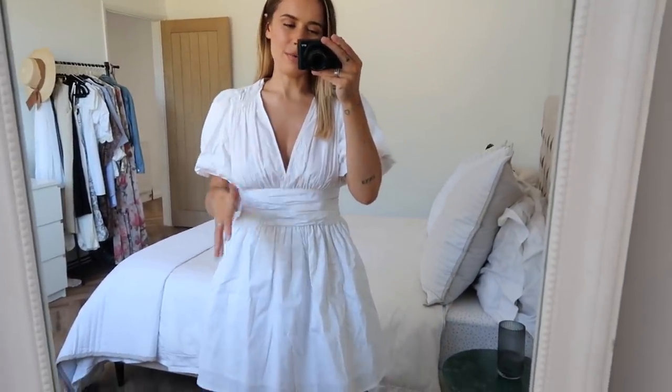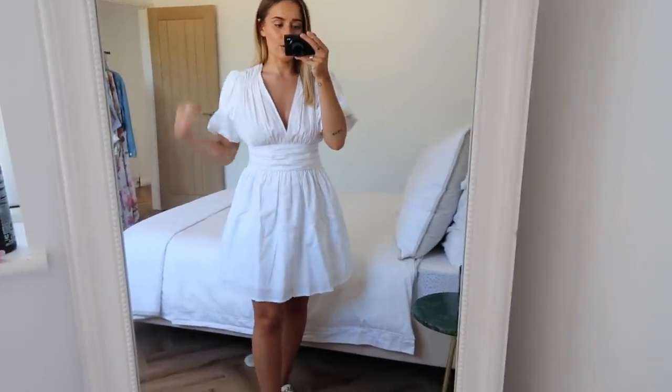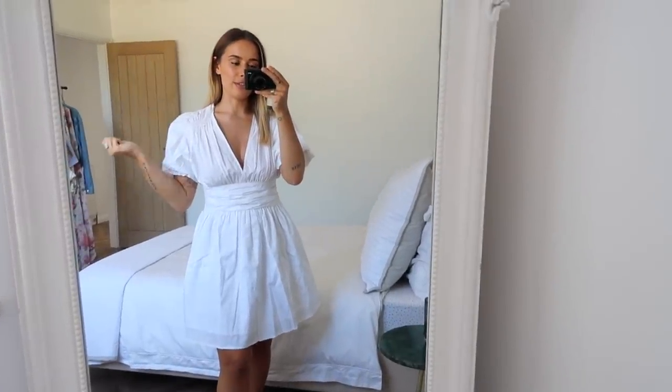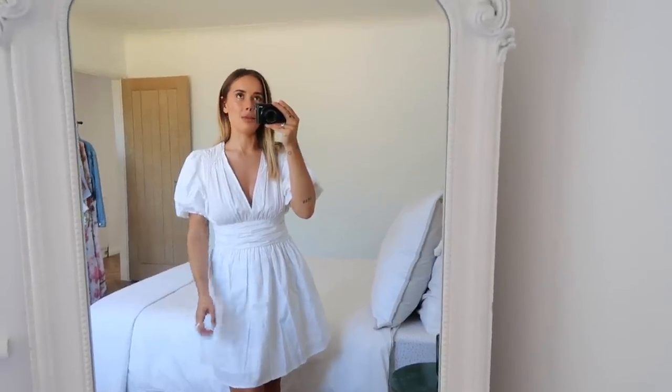It's a deep V, but it's subtle and we like that. I like the waistband, I think that's really cool. The sleeves are so cute, and I love anything that accentuates my shoulders. I know that's not everyone's favorite part to accentuate, but it does work for me, which I have realized in the past like 2 years.